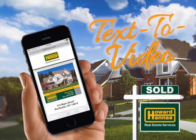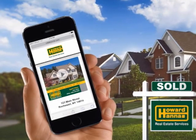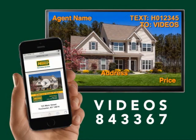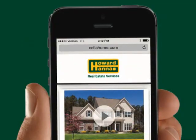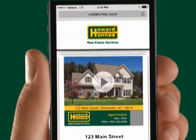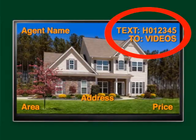Try text to video today, whether you're in front of a yard sign, looking online at howardhanna.com, searching through print ads, or watching today's TV show. You can receive a video tour and additional information about a home by texting the featured property code to videos. That's 843367. You will receive a link to a video tour of the home you're interested in seconds, and can click to easily make an appointment for a showing with the agent. Try it while you're watching today's show. Look for the code in the upper right corner of your screen.